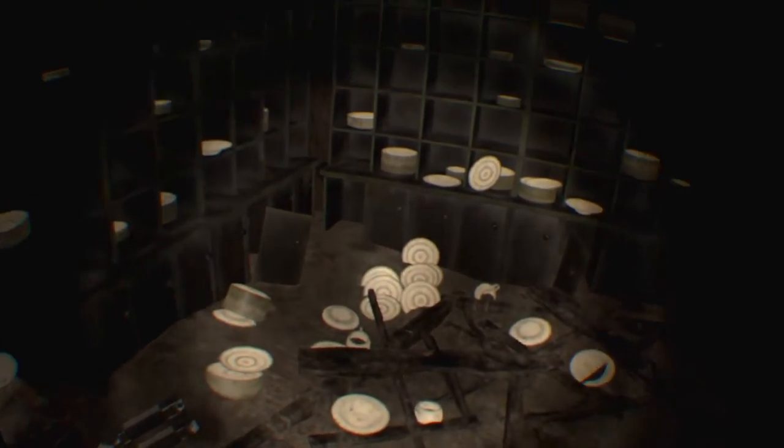There is a certain room, another room where plates and saucers would be. Oh, it's just the room I was telling you about. This is where the rest of the plates and saucers would be stored.